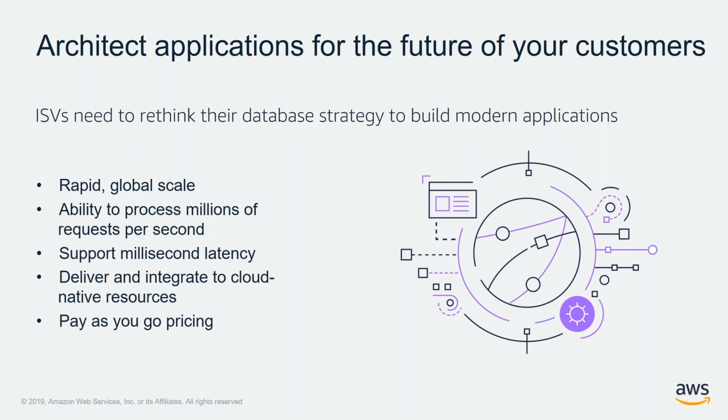As customers and ISVs alike rethink their applications for the cloud and AWS, they've made it clear to us what's important. They don't want a huge list of features that they may or may not use. They want speed of deployment, hyperscale performance, cloud integration, and they definitely don't want to pay huge upfront licensing and punitive ongoing support costs just to run their business applications in the cloud.